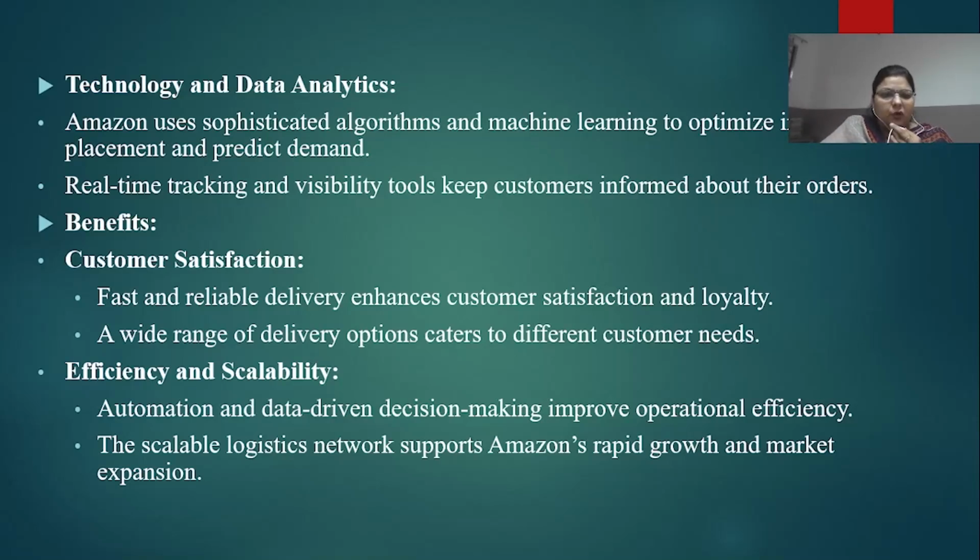Through automation and data-driven decision making, the operational efficiency of Amazon improves. The scalable logistics network supports Amazon's rapid growth and market expansion. Here we know that Amazon is a fast-growing company, so through market expansion they cover more and more customers in their range.